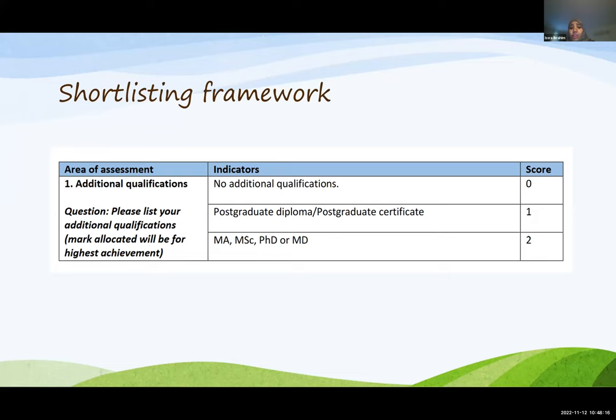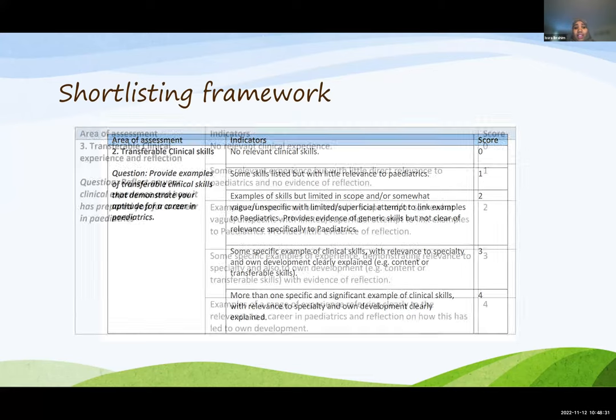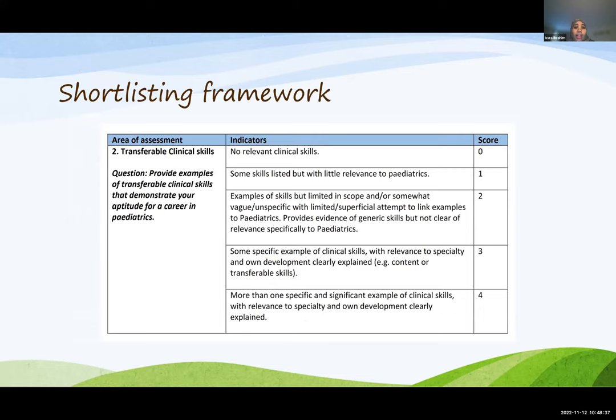So this is the score. If you have any additional qualifications, you just put them there. Then transferable clinical skills. To be honest, even in our years there was a lot of confusion between transferable clinical skills and transferable clinical experience. Anyhow, skills mean skills, clinical or non-clinical. Clinical skills are like your procedures, examining patients, taking histories, and so on. Non-clinical skills are like communication, team leadership, problem solving, and so on. These are skills that carry with you.